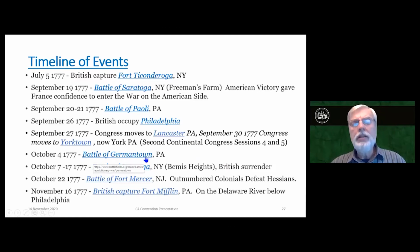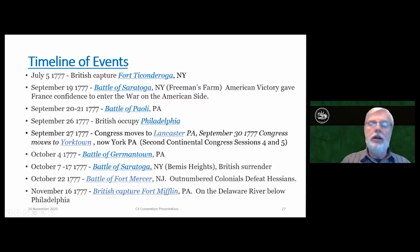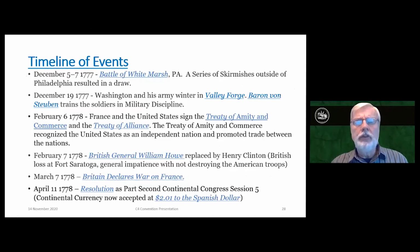Battle of Germantown. Germantown is now actually part of Philadelphia. So again, it was part of the whole area of the British occupying Philadelphia. Battle of Saratoga comes in. Let's see, what else do we have here? Fort Mifflin is on the Delaware. Again, part of Philadelphia now, but at this point it was on the outskirts of it.